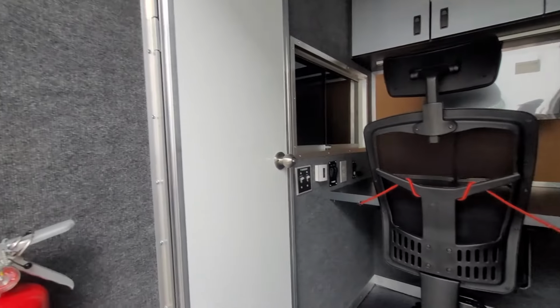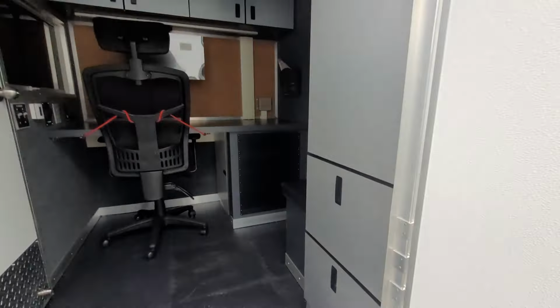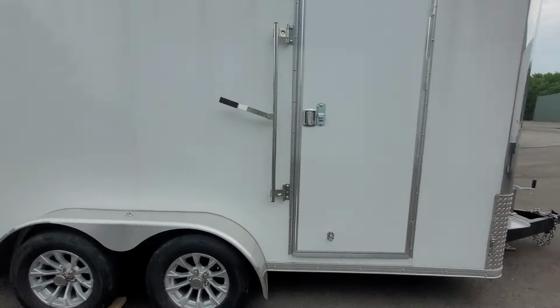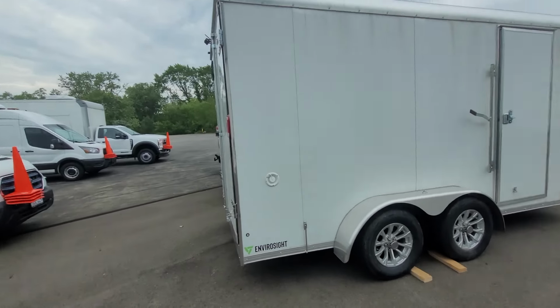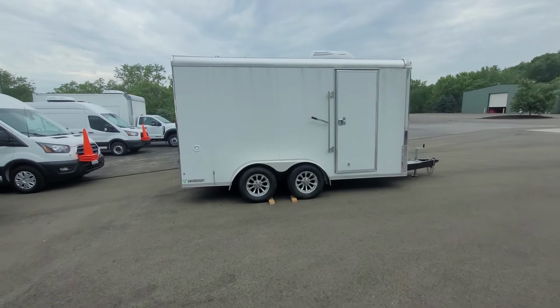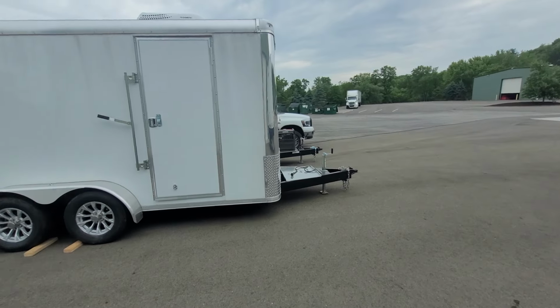I should have got video of the back. I didn't even get pictures of it. There you go. Easy run. Pays pretty decent. Probably going to lift that front up a lot and then adjust my hitch. So we'll see where she wants to sit and go from there.